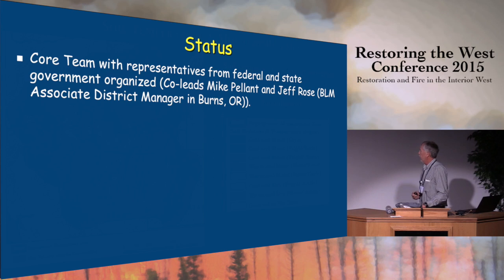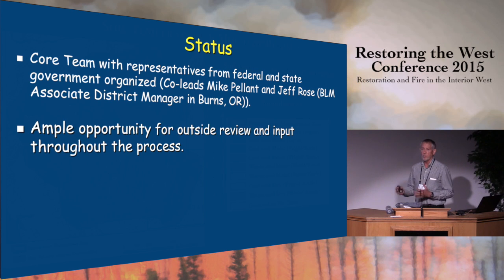So the status of this: we have a core team. Right now it's federal and state government representatives. We have a thing called the Federal Advisory Committee Act, which puts some constraints on involving non-governmental entities participating on work groups or teams that could be decisional in nature. Long story short, we're looking into that, but the bottom line is there's going to be ample opportunity for outside review and input as we go through this process. Especially the livestock community, we know that has to be part of helping us develop this. So through NRCS contacts, through our contacts with our BLM permittees, how can we make this work together?